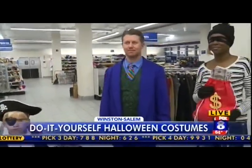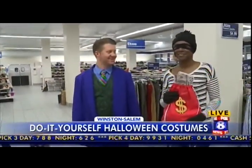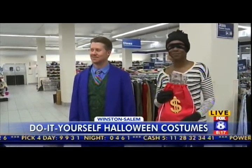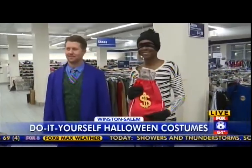Cool. If you need to throw something together super fast, I love this look on the end. Tell me a little bit about it. This is our burglar, and really this is just a regular top, and we just added a hat and gloves and made the mask there out of a scrap of a t-shirt. Oh, cool. And then added some accessories on our bag there, and you can put together a costume really quickly for your last minute party and still look great. You all look great. Thank you so much.